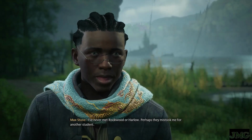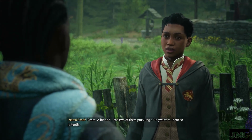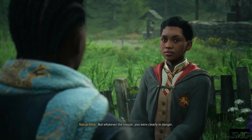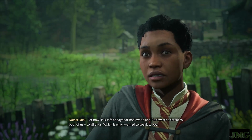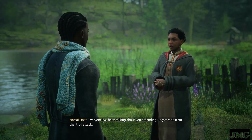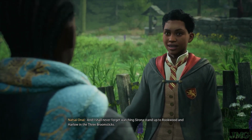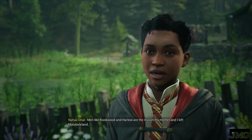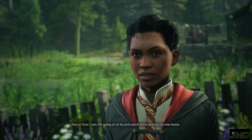Unfortunately, I've never met Rookwood or Harlow. Perhaps they mistook me for another student. A bit odd. The two of them pursuing a Hogwarts student so intently. But whatever the reason, you were clearly in danger. For now, it is safe to say that Rookwood and Harlow are a threat to both of us. To all of us. Which is why I wanted to speak to you. Everyone has been talking about you defending Hogsmeade from that troll attack. And I shall never forget watching Serona stand up to Rookwood and Harlow in the Three Broomsticks. Both of you have inspired me to take a stand of my own. What sort of stand? Men like Rookwood and Harlow are the reason my mother and I left Matibililand.